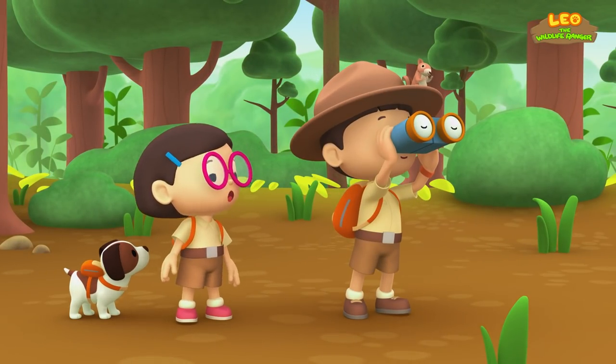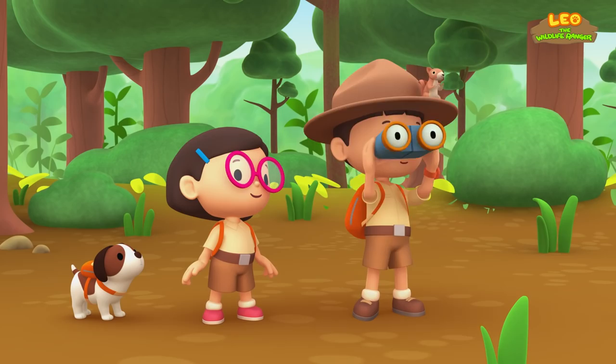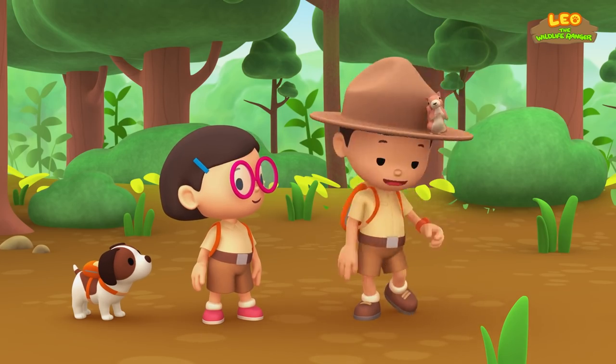What do you see, Leo? There's a nest up in that tree! Maybe it belongs to the baby squirrel's family. Come on, everybody. Let's have a look.